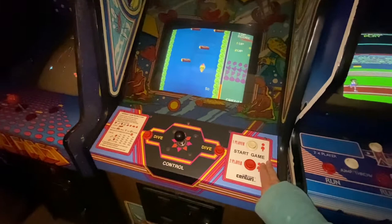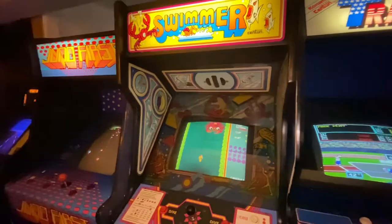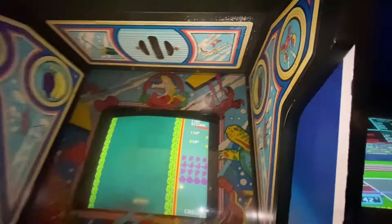Rich at This Old Game printed this years and years ago. I don't think it's available anymore. Actually, they did have the entire art package, but I decided to keep the art that was here original. It's in pretty good shape for the most part. Marquee is in perfect shape.